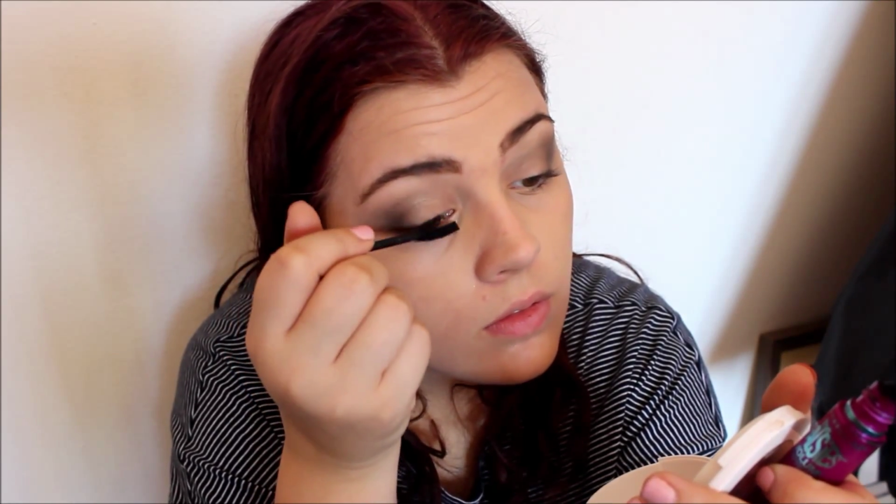I'm starting off my mascara with the Falsies Volume Express Mascara by Maybelline. And for the second coat, I'm using the Rocket Volume Express by Maybelline because this declumps my eyelashes majorly.